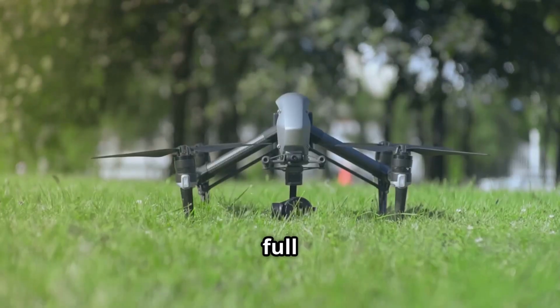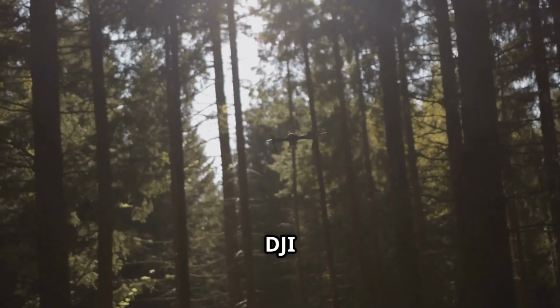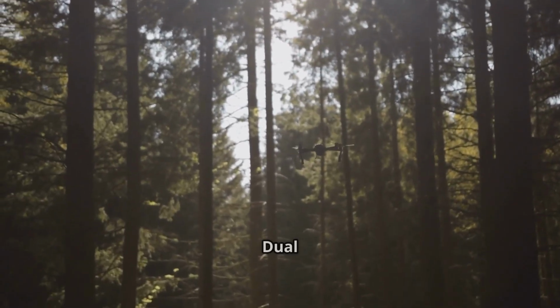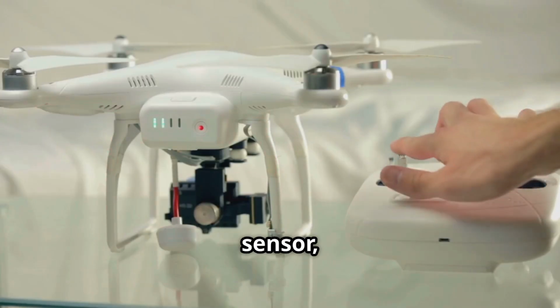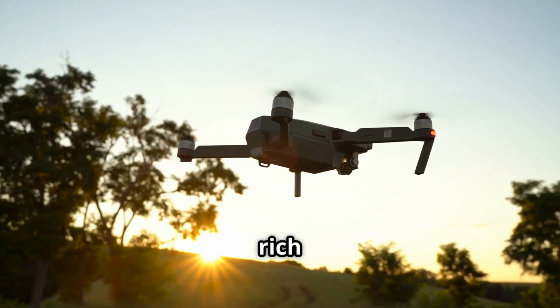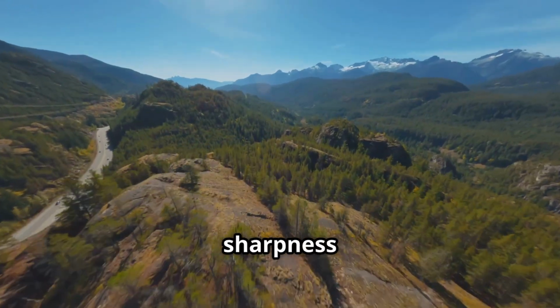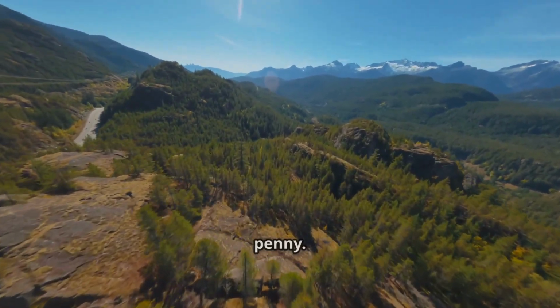Now, if you're ready to go full pro, think magazine covers and next-level landscapes, the DJI Mavic 3 is where it's at. Dual cameras, 4/3 CMOS sensor, and up to 46 minutes of flight. The Hasselblad camera delivers rich colors and wild detail. It's pricey, but if you're all about that sharpness and dynamic range, it's worth every penny.